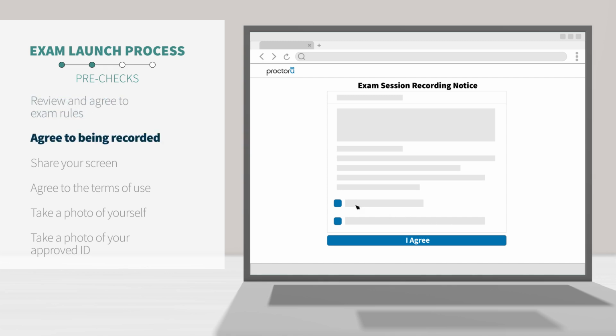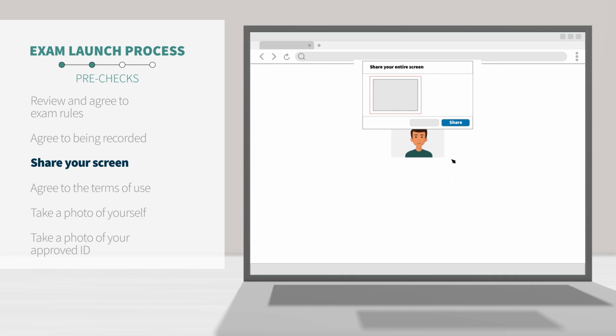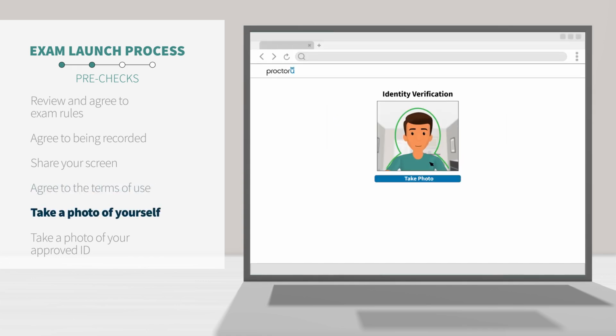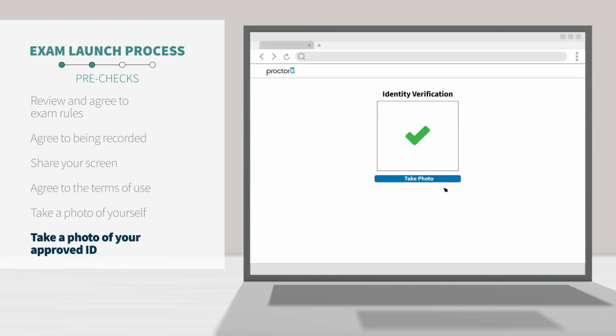Next, you'll be asked to agree to being recorded through the entirety of your exam. After that, the system will prompt you to share your screen. At this point, your screen, video, and audio will start recording. Next, you'll be asked to agree to your exam rules and the ProctorU platform terms of service. Lastly, the system will prompt you to take a photo of yourself and of your approved photo ID.